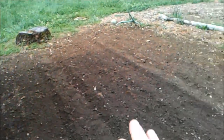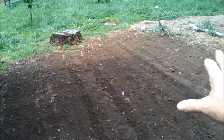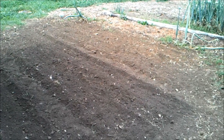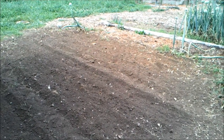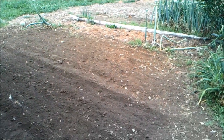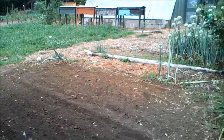That's really nice. Pulled up the garlic here, and we've planted nothing but Hubbard squash here. So I'm hoping to have a large enough harvest of Hubbard. Let's hope we keep getting some rain, so that I can have a crop to sell.